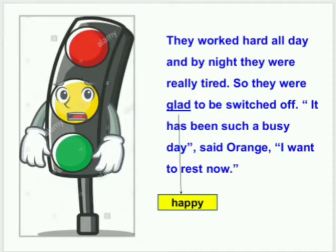They worked hard all day and by night they were really tired. So they were glad to be switched off. Glad means happy. It has been such a busy day, said Orange. I want to rest now. That means the orange light says that it is really tired today by flashing on and off for the whole day.